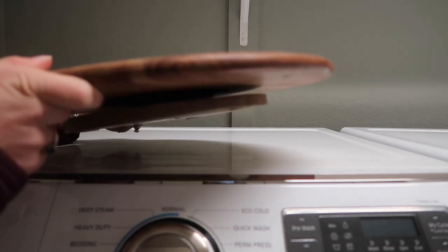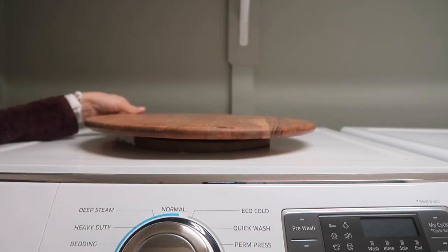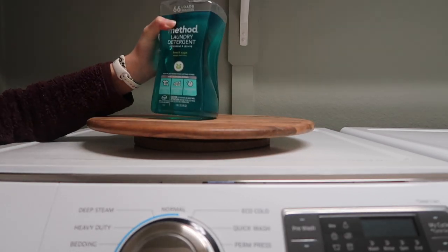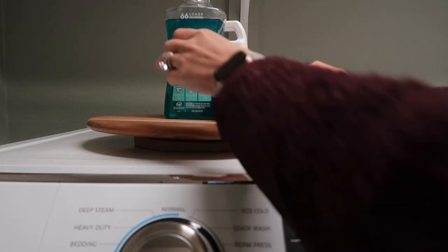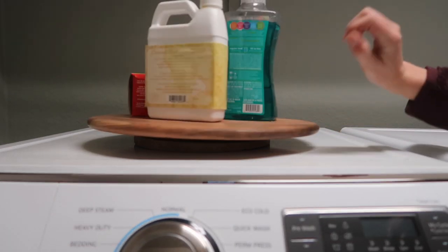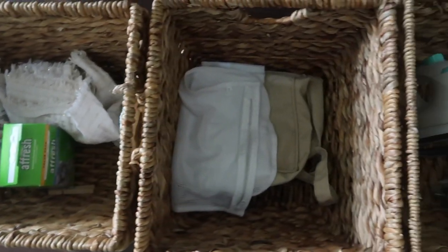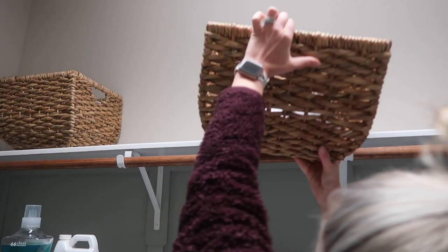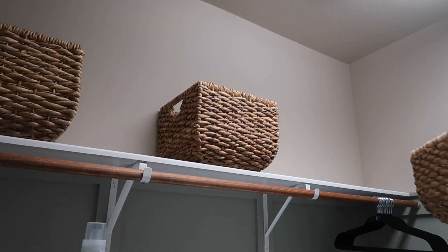Most used products I wanted to keep right on top of the washer and dryer, and I got this little Lazy Susan turntable from Home Goods, and I thought that it would just be perfect here. I could keep my laundry detergents that I use, as well as the color catcher sheets, right on this, and then just grab it when I need to. For these baskets, I got rid of almost everything and just kept it super simple with products that need to stay in the laundry room, but I don't typically use that often, such as the iron.